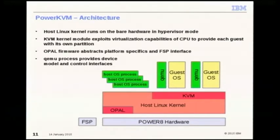The host can run other processes there, host OS processes. The interesting things here are, of course, that we have the OPAL firmware, and I've shown that in the way I have because it's not a layer that separates you from the hardware. It's a lump of code that provides useful facilities, sort of a little bit to the side.